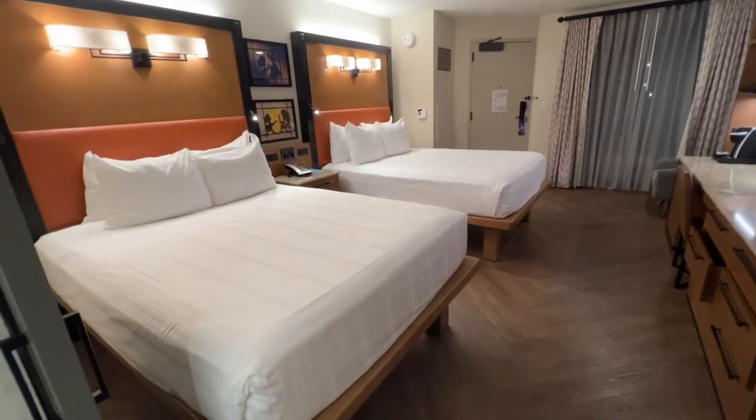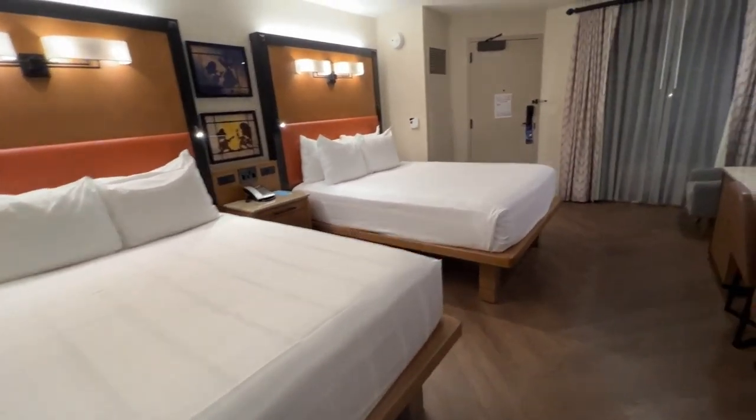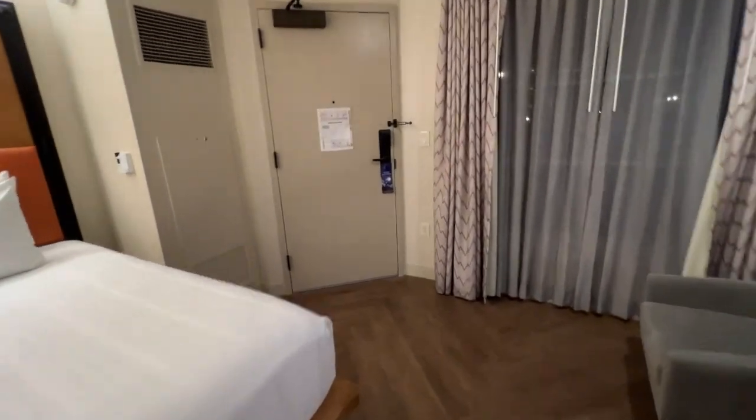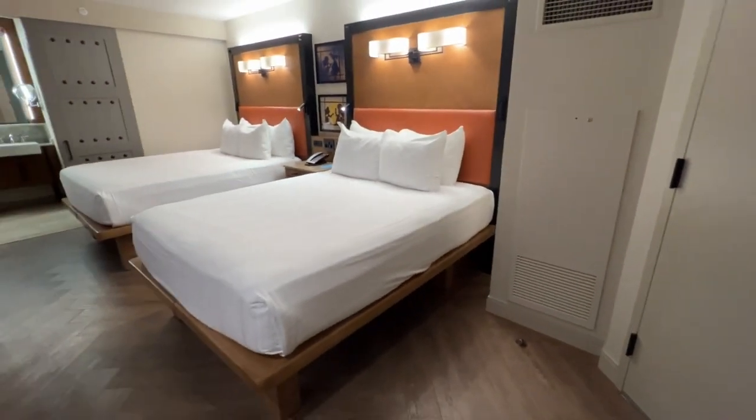Yeah, this is what the room looks like. Beautiful looking room here at the Coronado. 2 beds in the preferred room stay.